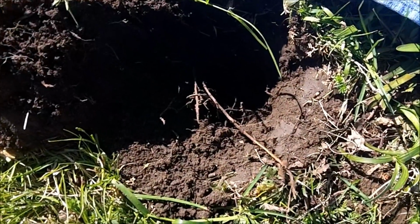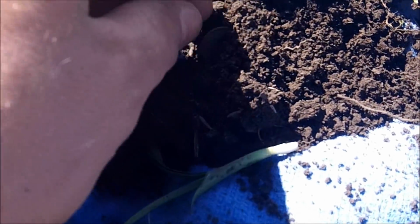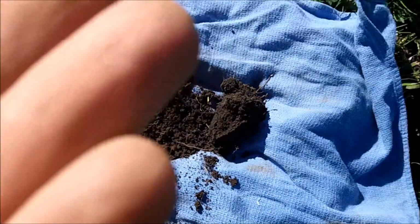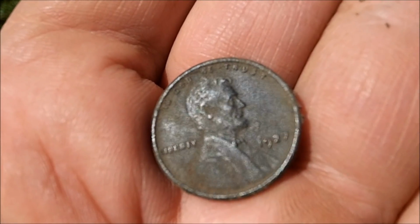I got a nice 1241 signal. Yeah, it was pretty good depth, about 5-6 inches, and got it out of the hole in the dirt here. This thing really wipes clean, but I got myself a 1927 Wheatie. You have to pardon the train behind me.